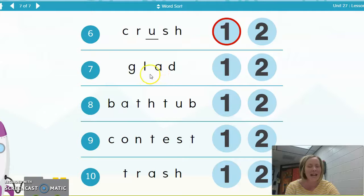Ooh, number seven. Did you underline A? Good job. If there's only one vowel, how many syllables? You're right, one. Number eight. Did you underline A and U? Are A and U next to each other? You're right, they're not. So that means there are two syllables.